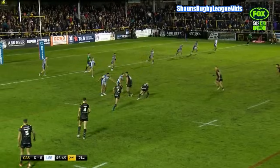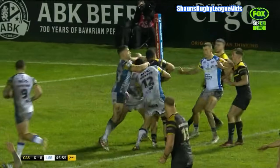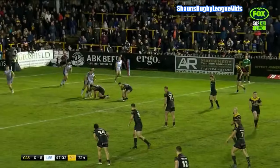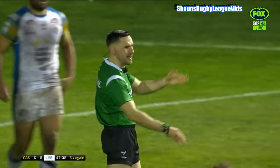McShane finds Westerman. Westerman into the teeth of the line, gets it to Richardson. Short pass here. They're trying to power their way through. Elsakem is going to be wrapped up 9 metres away. Fighting to play it. He's got a set restart. Now a penalty. And all of a sudden it's just getting a bit fractious, start of the second half.